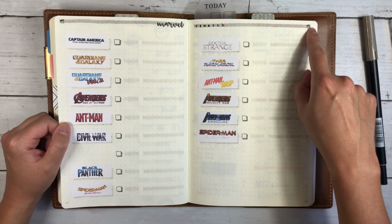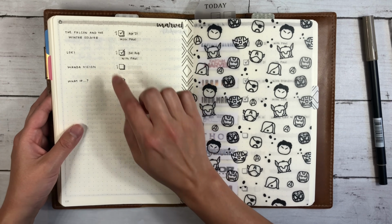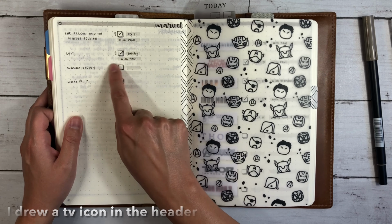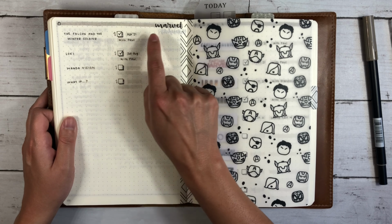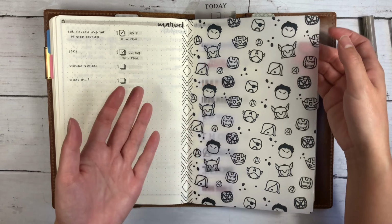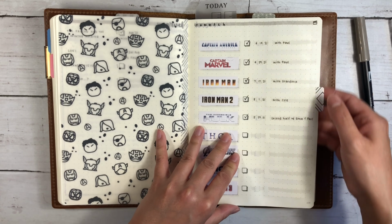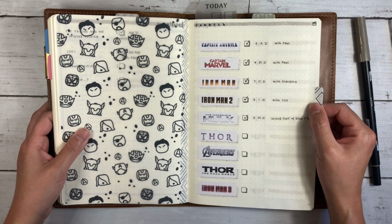Again, I have the little films, and I did those because on this side of the spread, I just put a couple of the shows that we've been watching. We watched and finished both The Falcon and the Winter Soldier and Loki, and there's a couple more that we may watch. I just did the one here so that I can hopefully fit a few seasons. I guess I'll be out of this notebook by the time the second seasons come out, but that is okay. I guess I wasn't thinking that far ahead. I did also tab this page as well so that I could get to it easily.